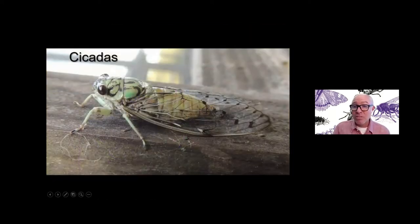Another member of the true bugs with a diamond-shaped body, these crazy eyes, two main flight wings, two lesser hind wings, are the cicadas. And these are the insects that make all the racket in the trees in the summer. Among the loudest animals on earth, they have a special tympanum. It's like the head of a drum that they can rattle back and forth.